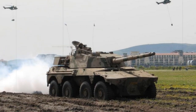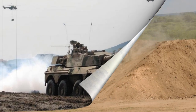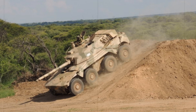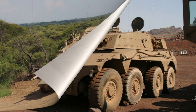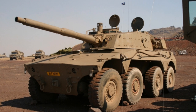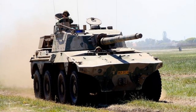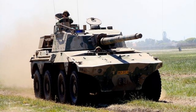The 8x8 wheeled approach gave the Rooikat design considerable traction in both desert and bush settings common to South Africa and its neighbors. The hull profile was shallow and the large, independently suspended road wheels spaced well apart. Power was through a 10-cylinder water-cooled diesel unit outputting 563 horsepower, and allowing for road speeds to reach 75 miles per hour, about 30 miles per hour off-road, and operational ranges to peak at 620 miles on internal fuel.